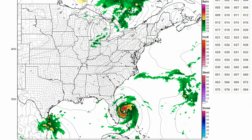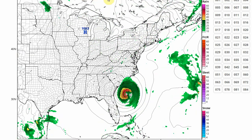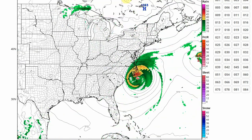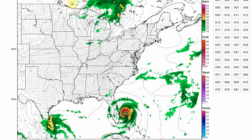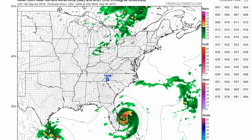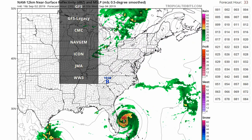So you can see it kind of just barely moves it. Here we are into Tuesday night, and it finally starts moving Wednesday morning. And the NAM just keeps it just offshore. So on this track, the worst of it may stay just offshore, but there's going to be tremendous beach erosion and coastal flooding. It doesn't have to come onshore to flood those barrier islands. It could flood them easily without even doing that because of the storm surge.